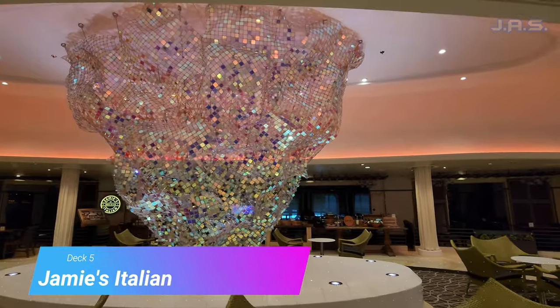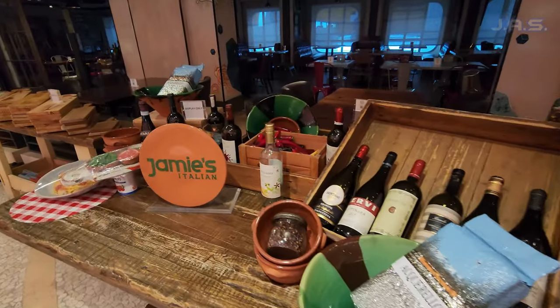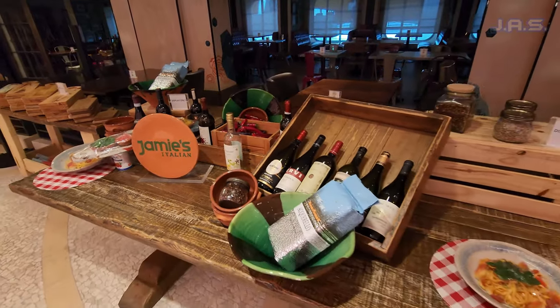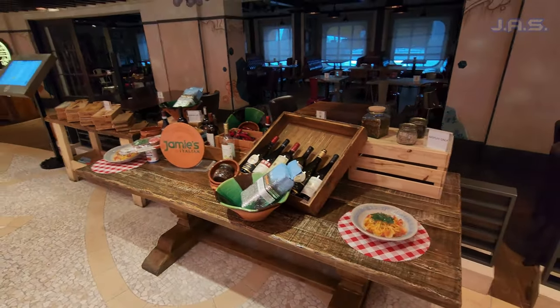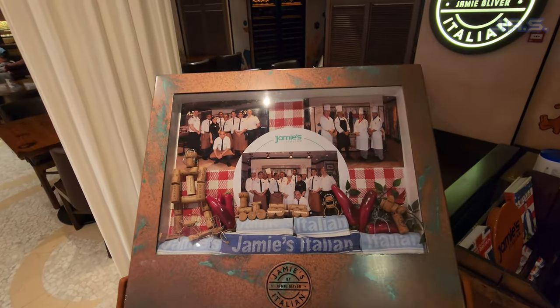Around this area is Jamie's Italian. This was my first time actually going there, and this is honestly one of my first times really paying separately for specialty dining, and I thoroughly enjoyed it. I loved it so much. I actually wanted to go back a second time, but they were so booked up, which I understand why.